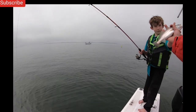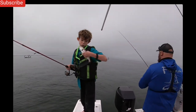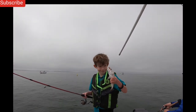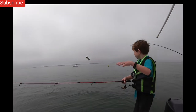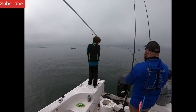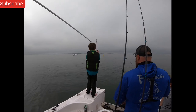I'm going to kiss him. You want to kiss him? Hold him. Kiss him. The old snaggle tooth rascal, throw him back. Such a gentle release. What? He's back here goofing off, dancing around. Oh, he was doing the fish dance.